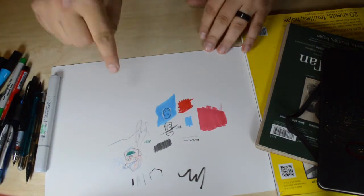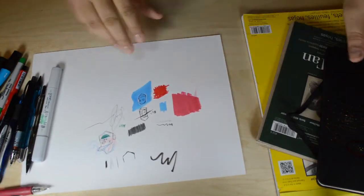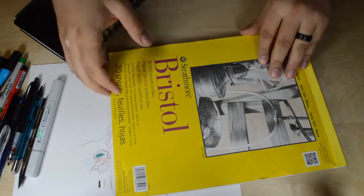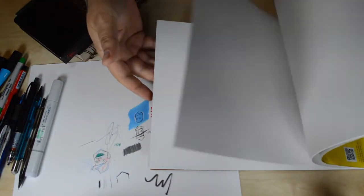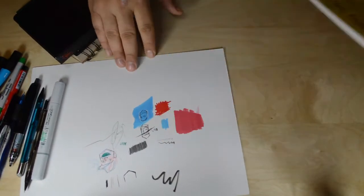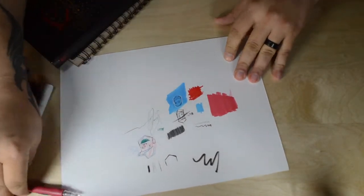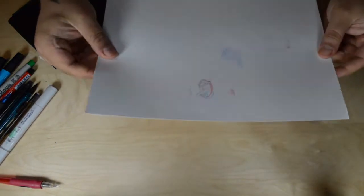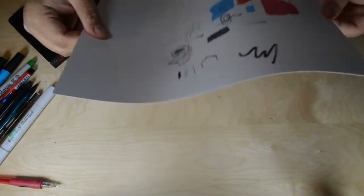Now on the paper, this piece of paper in particular, it's Bristol. If you've never worked with Bristol board, you get it by Strathmore. It's cheap. You get a handful of sheets. This is from my other video. It's really white, really thick. Nothing's going to leak through it. It's also archival, so it's not going to yellow over time. It feels a little bit more like cardstock. It's really nice, but I don't use it for everything because a lot of times I'm just sketching, and it's not really important to have fancy paper for sketching.